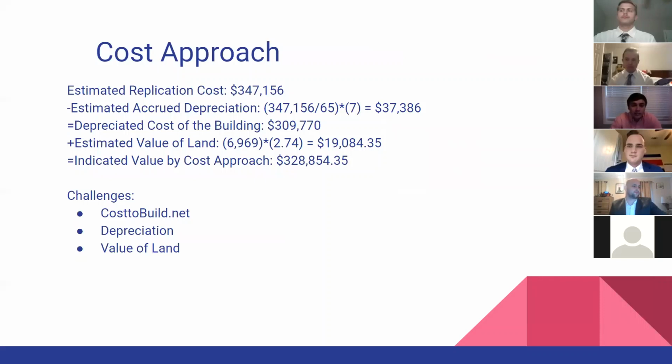Hey, this is Anthony Sanders again. So the cost approach is usually used for things like government buildings, churches, schools, special buildings. So we had to get three things here. First was the estimated replication cost. We used costtobuild.net. You put in all the features of the house and location, and it tells you how much they think it would cost. Next, we had to figure out how long the house would last. We found estimates that were usually 50 to 80 years, so we went with the conservative 65.